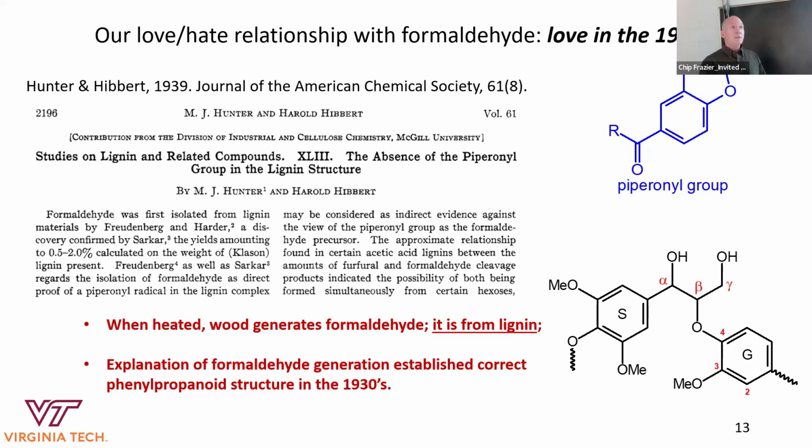And back in the 1930s, it was well established that the formaldehyde came from lignin. And so the explanation of formaldehyde generation was a key in order to get the conceptual structure of lignin correct. And when they did, that was basically when they established the phenylpropanoid structure of the beta-O-4 unit. So formaldehyde has been important in the wood products industry forever, but back in this age, it was actually loved because it contributed to our understanding of lignin.